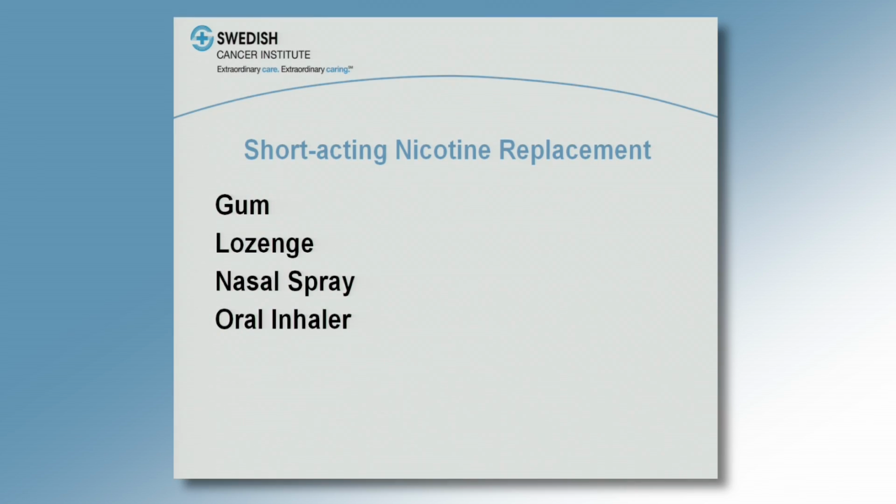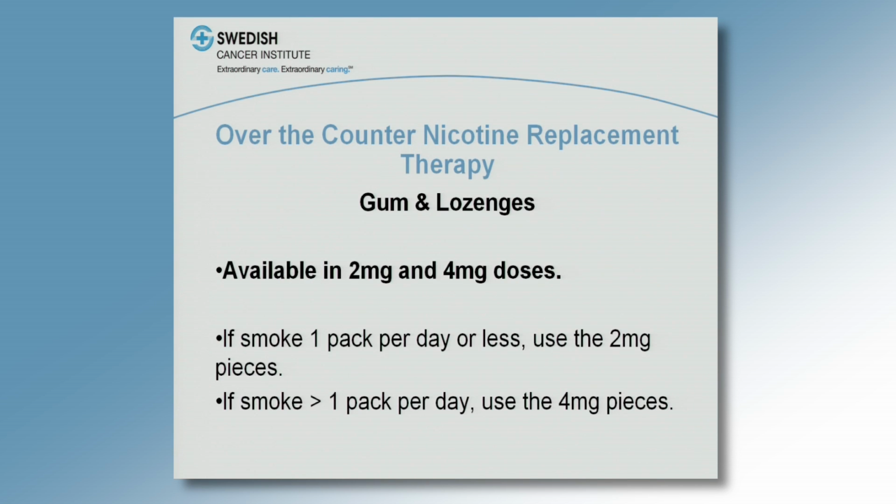The short-acting nicotine replacement therapy comes in 4 modalities. But the whole idea is that these are for when you're having an urge to have a cigarette. So therefore, those breakthrough periods of time, even though the patch is on your arm and you're getting nicotine replacement therapy, you can still have some breakthrough urges to have a cigarette, and you want to plan for those and be prepared.